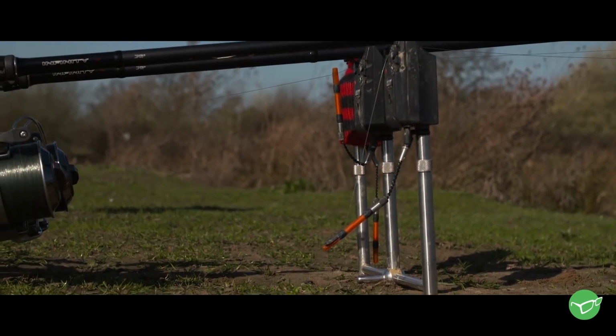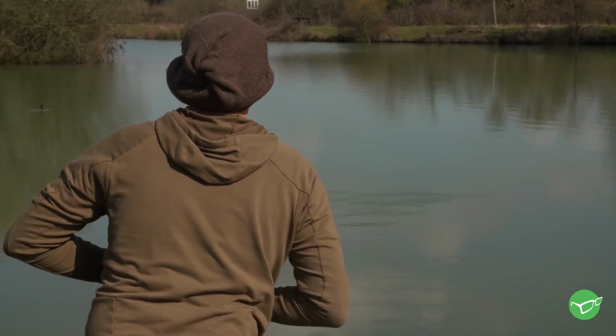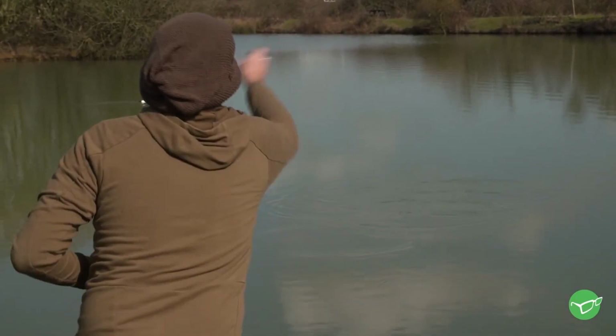Now, like most of you watching this, I absolutely hate blanking. It's not something I enjoy and it's not something I want to do. So even though the zigs were put out, I was already looking at the next option, and that included baiting up a few little likely looking areas in the edge.